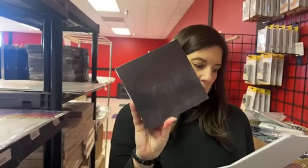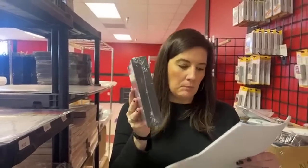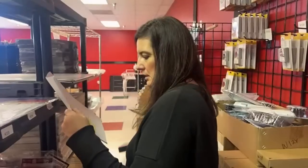There's the 6x6 thick. This is like the matte chipboard that we like to use for books. 25-pack. It's a big, thick one.